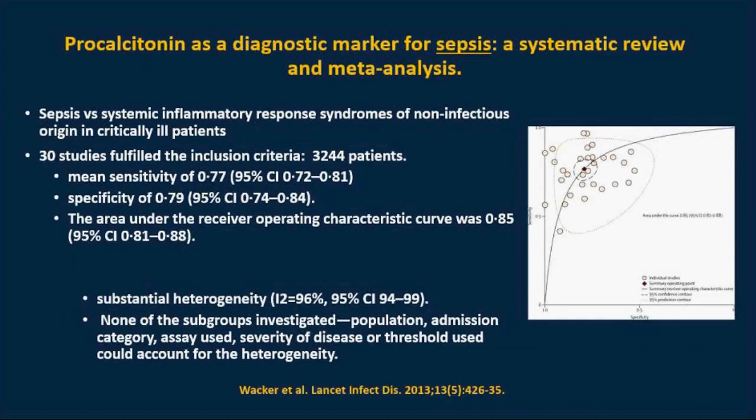Several studies have also evaluated diagnostic performance of procalcitonin to differentiate sepsis from systemic inflammatory response syndrome of non-infectious origin in critically ill patients. And these studies were pooled in this systematic review that was published in 2013. Several cutoffs were used in these studies, but the pooled sensitivity was 77% and the pooled specificity was 79%, so moderate diagnostic performance.